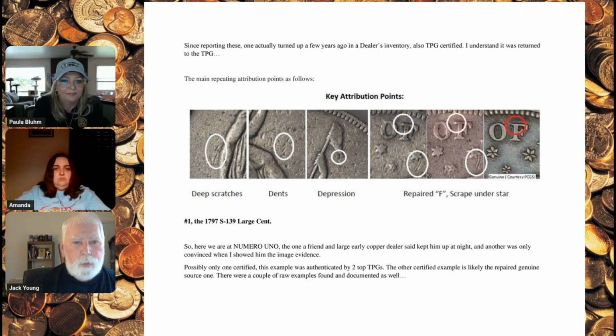So the attribution points here are in that entire family that I showed. Every one of those examples has those deep major scratches by the arm, has those dents over the knee, has that depression under the cap, has the blunted F, and also a deep series of scratches that you see there that I've circled, and every one of them has it. You see one, you might say, well, it's just a well-worn, damaged coin, and then you see the second one, it's like, uh-oh, Houston, we've got a problem. Not in exactly the same spot, but they're all there.